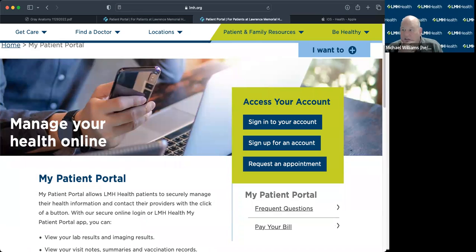Taylor, do you want me to answer that one? Sure, that's fine. So there are a couple of things related to that. When you're bringing that paper in and we scan it in, when you go to the ER, the physicians have a different view than the portal. So they would be able to see that you have external labs available.